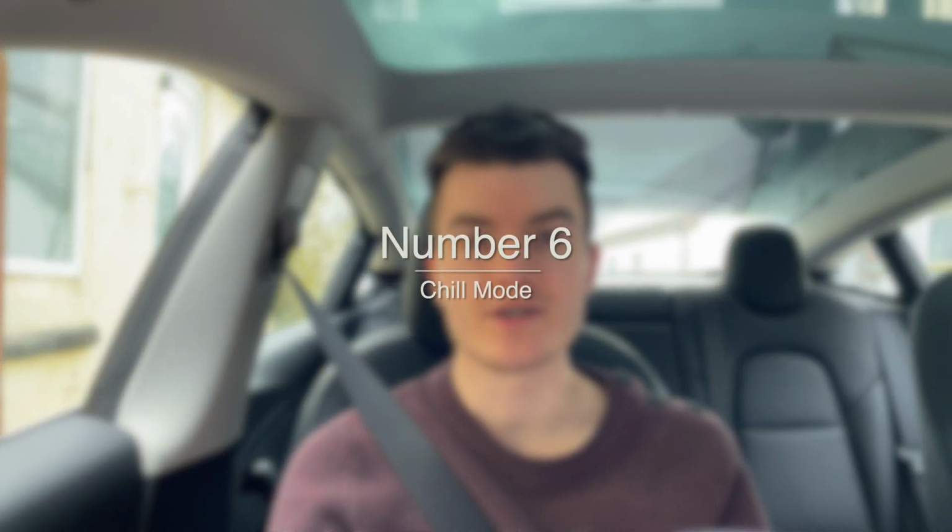Number 6, Chill Mode. The first thing you'll note about the Model 3 performance is how ridiculous the acceleration is. Unless you're used to driving performance vehicles, this level of acceleration, coupled with the lack of a manual gearbox and clutch, can be very disconcerting at first.